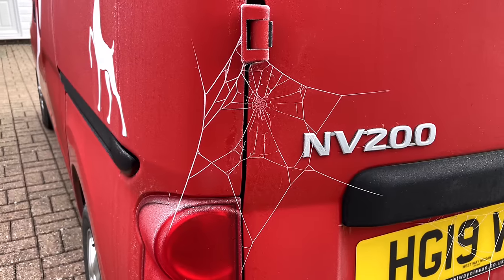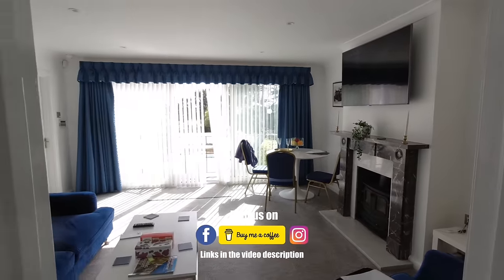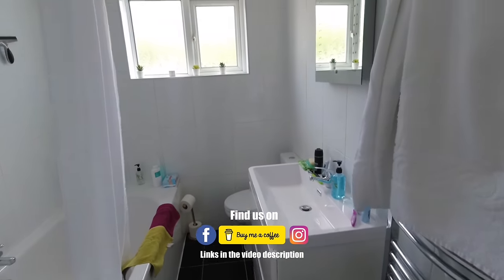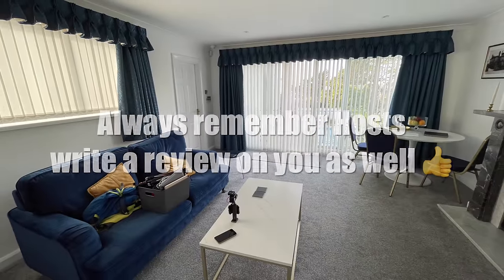We fancied a change from the camper van, and so we're doing an Airbnb break. We've been staying at the coach house in Torquay and it's been lovely, but now we've packed everything up and left the place as tidy as we can because we're moving on.